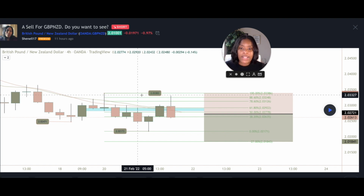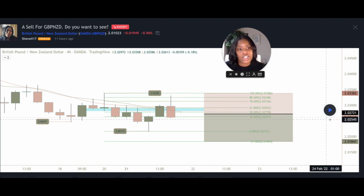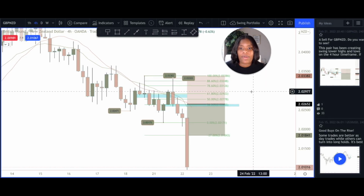So when he pointed this out, I'm like, oh my God, I teach this technique. This is my technique. Let me go ahead and follow up with where the entry can be. And so as you guys can see, this is where price is now. She's actually falling. She's reached take profit. So let's go over the analysis.